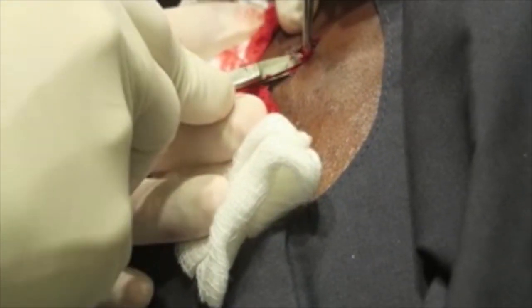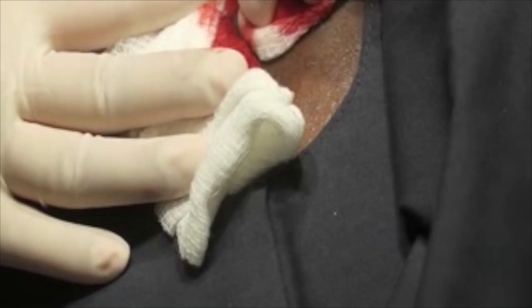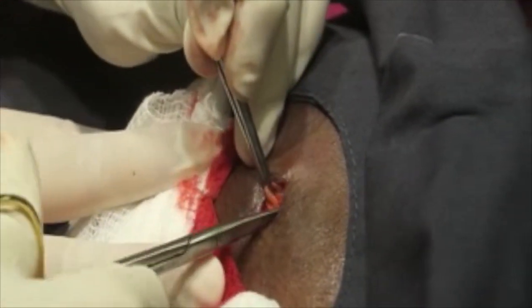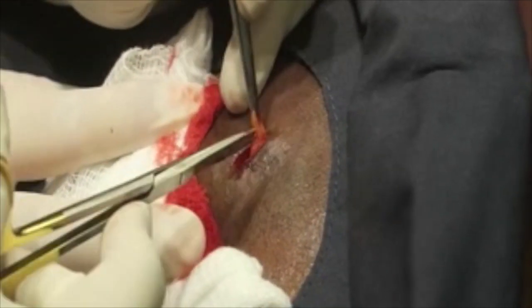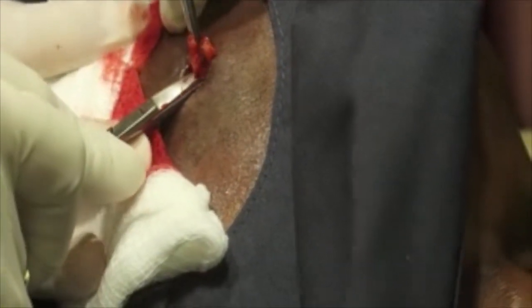Let's see. Just going to trim to make sure I get it all, because if there's a little bit left, it can come back. See how the fat's a little bit of a different color too? It's more pure, kind of. Yeah, this is it too. There it goes. See if I can just pull it out.